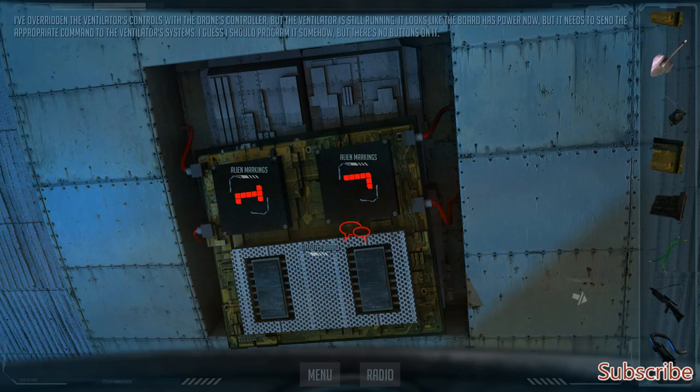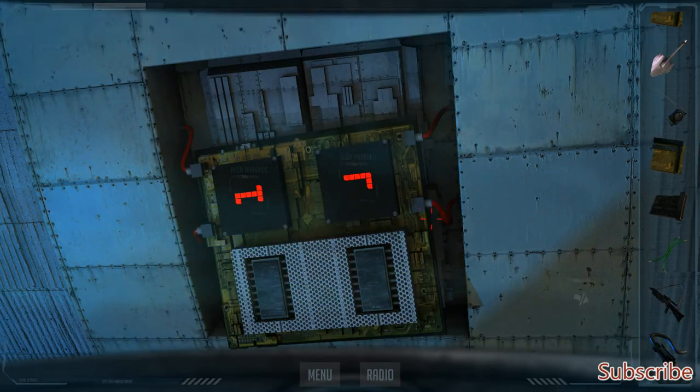I've overridden the ventilator's controls with the drone's controller, but the ventilator is still running. It looks like the board has power now, but it needs to send the appropriate commands to the ventilator's systems. I guess I should program it somehow, but there's no buttons on it. It's displaying an alien symbol.